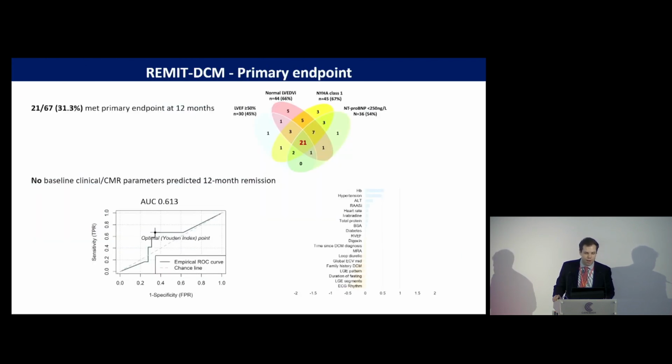In terms of our primary outcome, we found that 21 patients, which was just under a third of the patients, met the primary endpoint of clinical remission at 12 months. And in considering the individual components of this combined endpoint, a higher proportion met each of these. So just under half had an ejection fraction of over 50%, and 2/3 had normalized LV end-diastolic volume index and had no symptoms. Interestingly, we found that no baseline clinical or CMR parameters predicted the 12-month remission in this cohort, in keeping with observations from clinical practice.